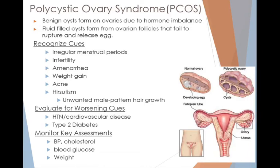Polycystic ovary disease is very common. This is due to benign cysts on the ovaries due to a hormone imbalance. These fluid-filled cysts can rupture, cause a lot of pain, and can cause infertility. The cues are very vague. Most women's symptoms, sorry women, are vague. Irregular menstrual periods, you could be amenorrheic, but the cues that are common with polycystic ovary disease are the weight gain, acne, unwanted hair growth. These are the big ones.